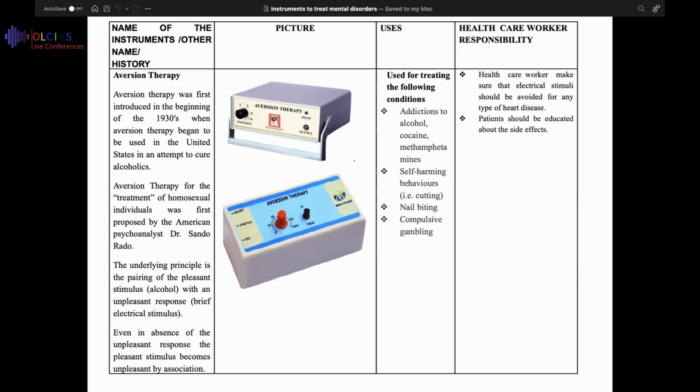So it is basically used to treat alcoholic clients and cocaine and amphetamine clients, whom we observe very much in the clinical picture, and any self-harming behaviors like deliberate self-harm or cutting, suicidal thoughts or suicide attempt, nail biting or compulsive gambling. All these clients we can treat with aversion therapy. As a healthcare worker, electrical stimuli should not be used much, because we pass only very minimal electricity voltage, not more than a cutoff point. Sometimes it may cause some problem, so we don't put them under much electric shock. Patients should be educated about all side effects also.